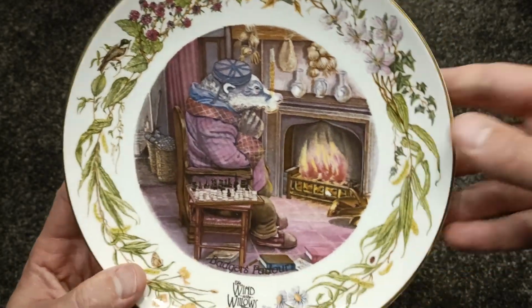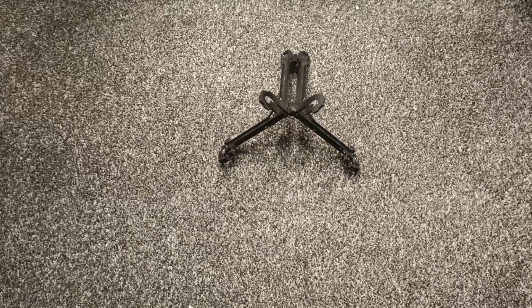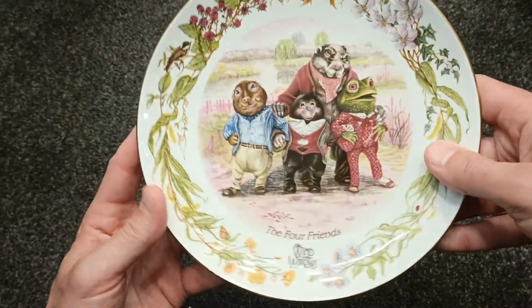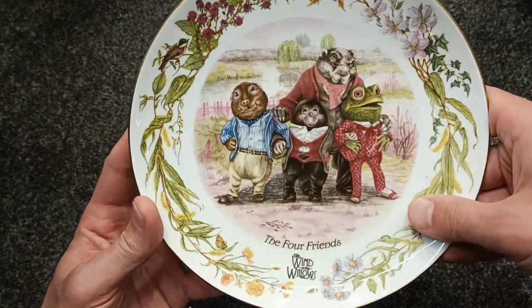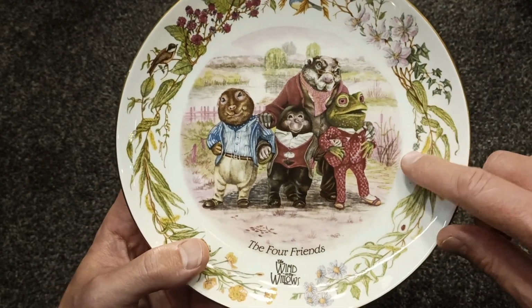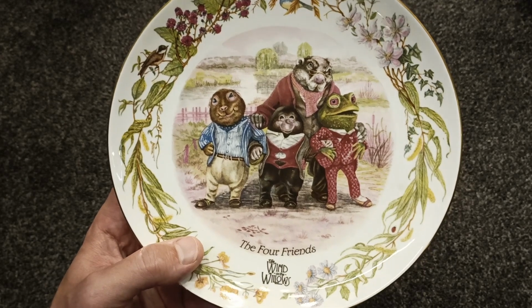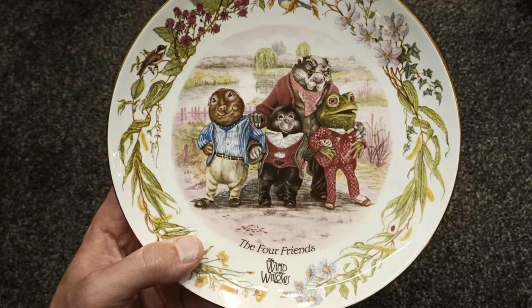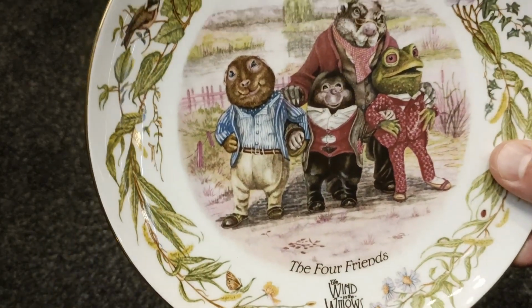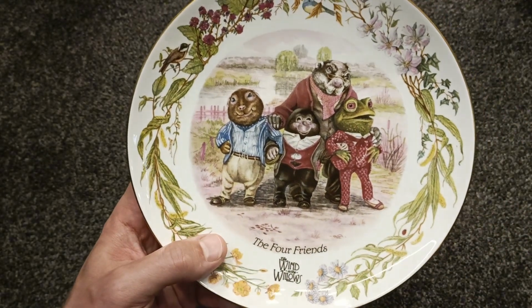Another gorgeous plate, and finally, number 6 is probably my favourite one, to be honest. And this one depicts all 4 of the characters, the 4 friends. I love this plate. This one actually took me a long time to find. I had the other 5 for quite some time. I want to say quite a few years. The very first one I got was Ratty, the Water Rat. But this one, for whatever reason, I found extremely difficult to track down.